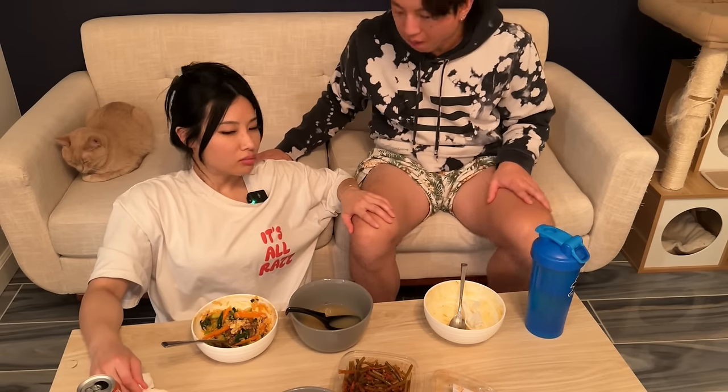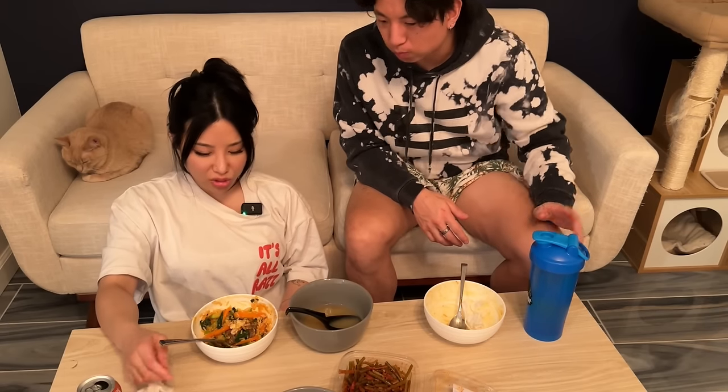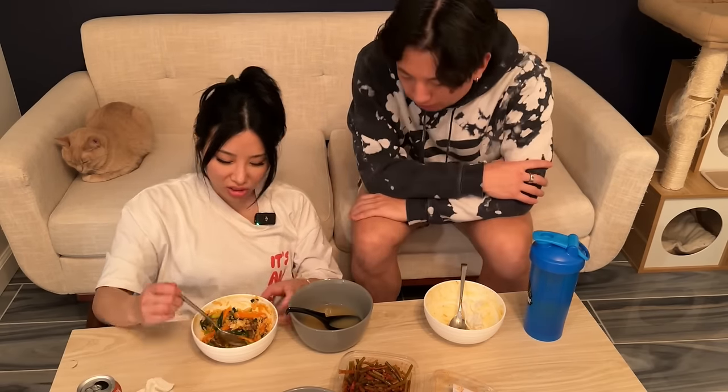Captain Crunch. From scratch. Oh. I guess I'll have to do it. Mm-hmm. Can I just make you like Cheerios from scratch? Like honey nut Cheerios? Mm-hmm. Peanut butter Captain Crunch. How do they even get the Captain Crunch flavor? I don't know. Figure it out.